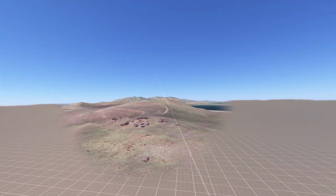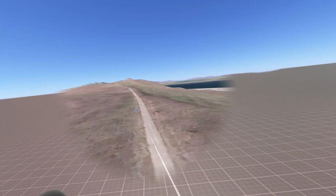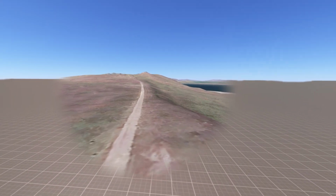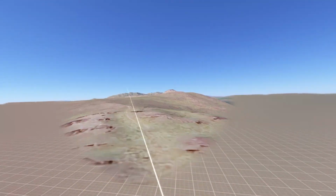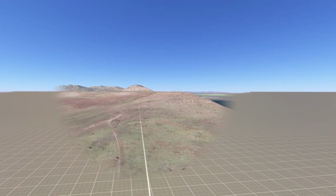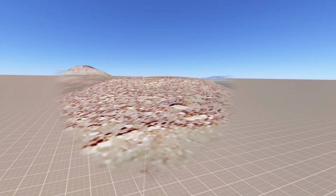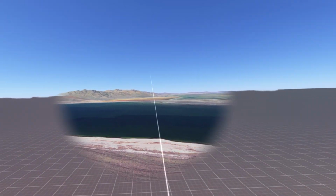Yeah, the highlands are pretty similar, except I don't see as much bushes or grass or anything on it. Actually, it kind of seems like this over here. I don't know. It's kind of just rocky, just like Antelope Island. It's cool rock formations though.